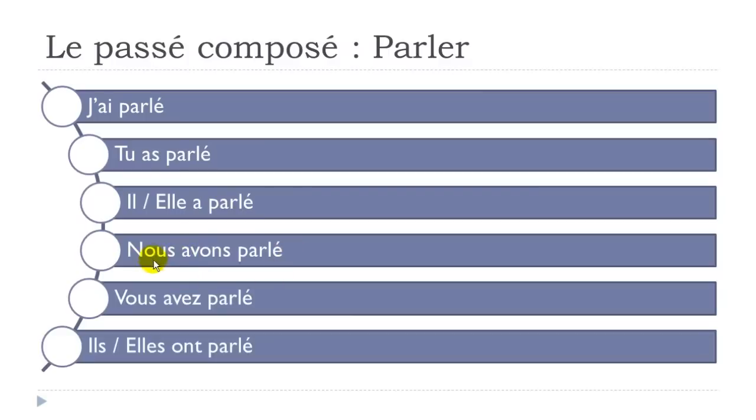Nous avons parlé. Little liaison here. Vous avez parlé. Same thing here. Little liaison. Ils ont parlé. Same thing here. Ils ont. Elles ont parlé.